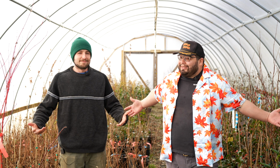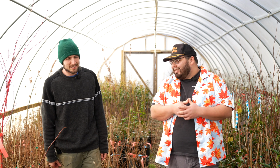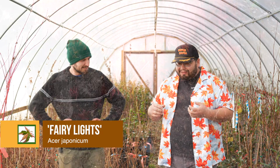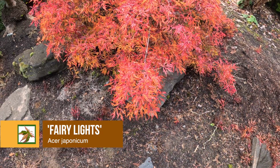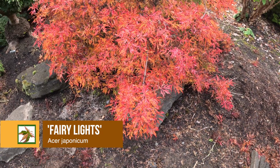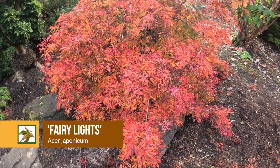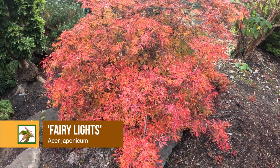All right, everyone. Number 1 on the out-of-the-box lace leaf Japanese maples, the only japonicum on our list today: Acer japonicum Fairy Lights. Yeah, I think this one is probably my favorite on the list. I have a love for japonicums. I love the fall color, I love the leaf shape, and I just like something different.